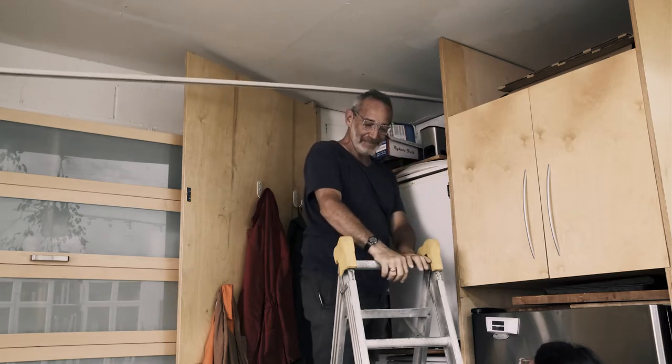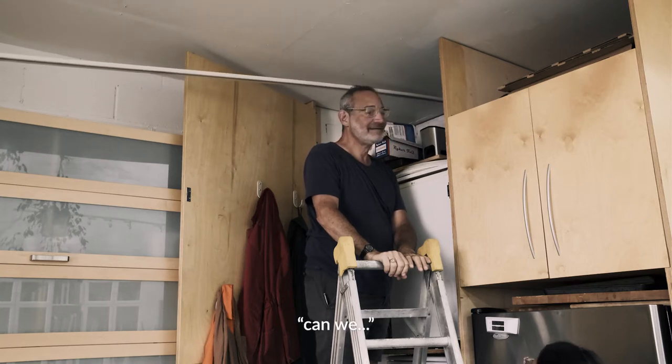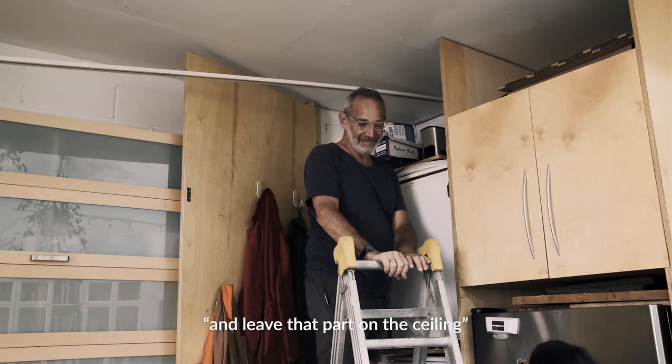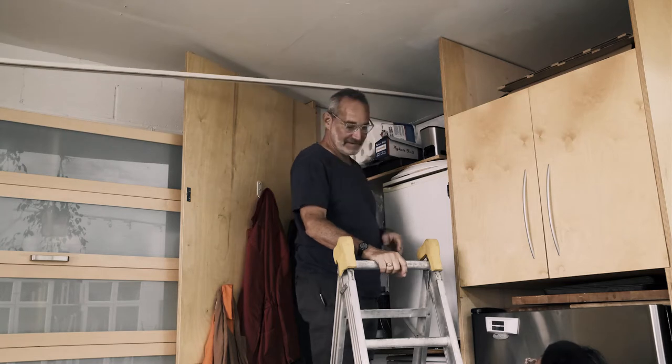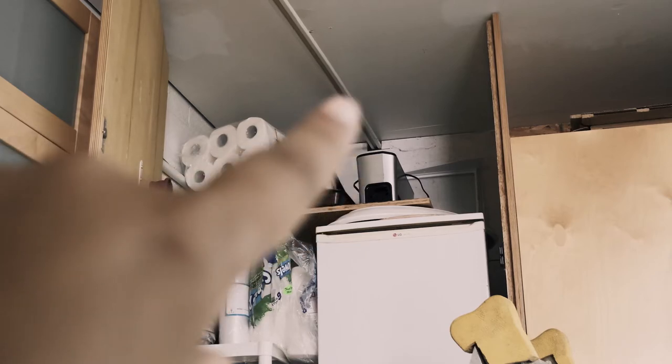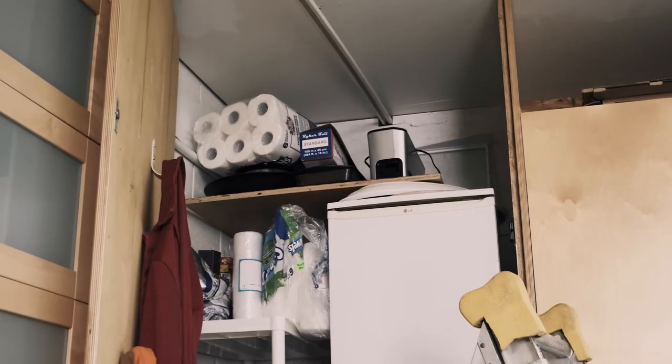This is a problem because there's no longer access to it. Can we just trim it from here and leave that part on the ceiling? Yeah, don't really have a choice. We're going to have to trim it about here and then just leave that piece on the ceiling, since it's going into a part of the wall that we no longer have access to ever since we did our bathroom renovation about 4 years ago.